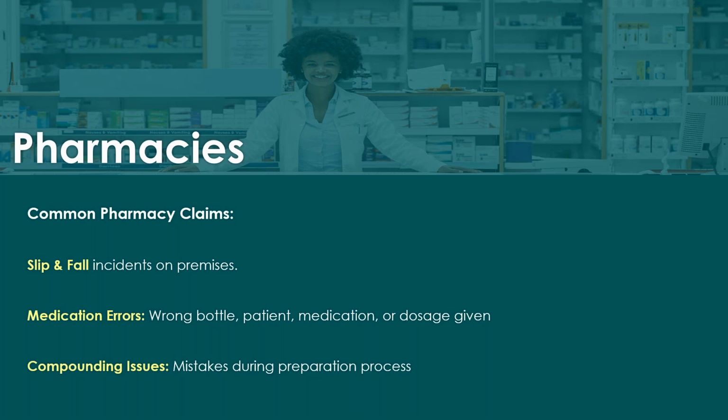Now, for PL types of claims, the most common errors are filling prescriptions incorrectly. A lot of medications have the same or similar sounding names, same spelling, and it's very easy for a pharmacist or a pharmacy tech to grab the wrong bottle to fill a patient's prescription and release it to them. Sometimes they give the wrong dose. Instead of putting it in milligrams, they fill the prescription in grams, which is a much higher dose than what was ordered, and can cause complications and health problems.